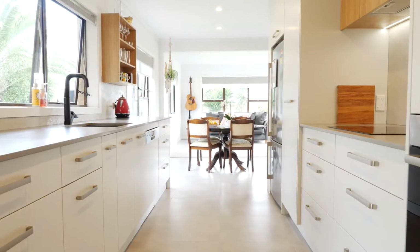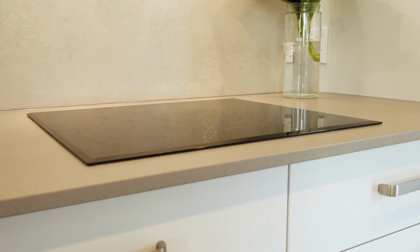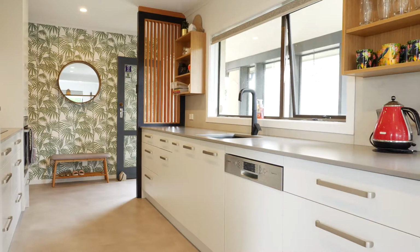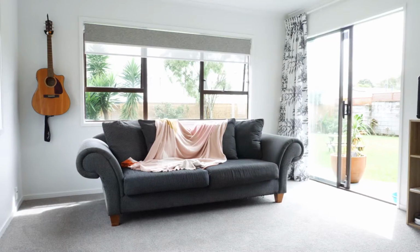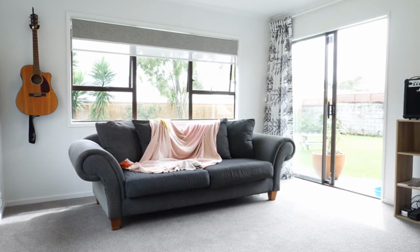I'm pretty sure you'll be super impressed by this kitchen, featuring Bosch appliances, induction hobs, this gorgeous custom-made cedar screen, and these lovely Caesarstone bench tops. Adjacent to the kitchen is the lovely sunroom, which offers you and your family more space to spread out and relax in this beautiful home.